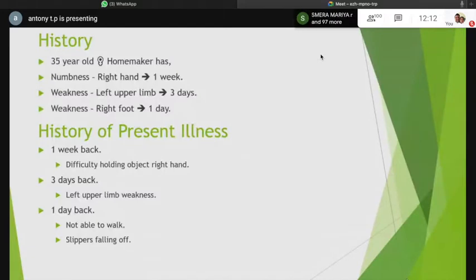So how do you localize radial nerve palsy? How do you find out? First of all, there is a wrist drop. What maneuver can you do? How do you demonstrate wrist drop? That's the question. Simple.